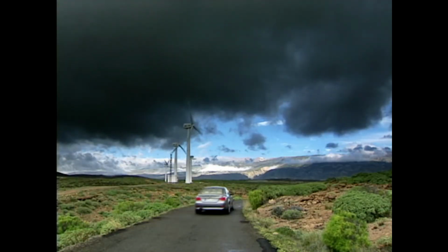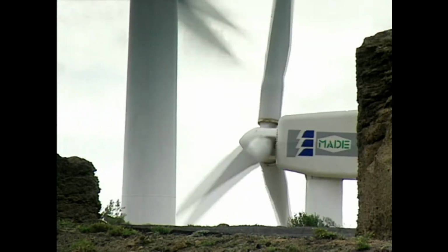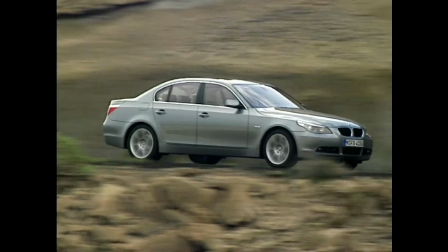Yes, all the hassle of Frankfurt have been worth it to see this, the all-new BMW 5 Series. In its previous incarnation, this won shed loads of awards all around the world.